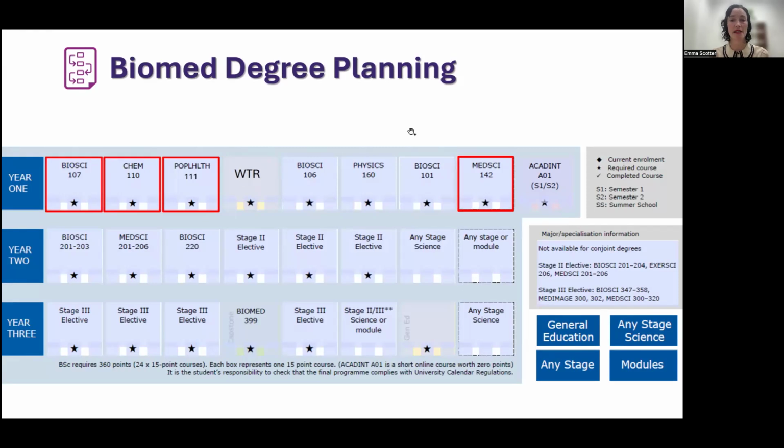If you stay in biomed, then you'll go on to sit biosci papers, medsci papers, quantitative biology, and to then choose papers that either align with one of those biomedical science pathways, or maybe you'd like to mix and match. Just make sure that at stage 2, you complete the prerequisite papers so that you can take the papers you want to take in stage 3. Remember, at stage 3, you also have that capstone paper, Biomed 399, that will enable you to really bring together all your learning from the previous 3 years.